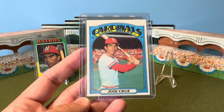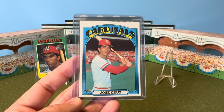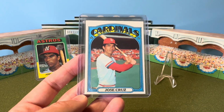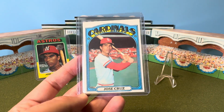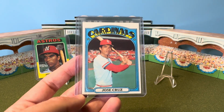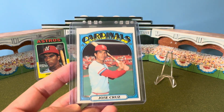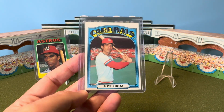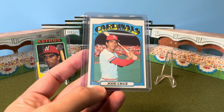It's a pretty clean copy. This is the one I've had for a long time. I don't want to say childhood, but for a long time I had this one with my just Astros related stuff. I used to get all of the Astros greats. I would get their first Astros card and I would get their rookie card. And of course, if they came up with the Astros, that would be the same card. But in cases like this, it's not. But there's Jose Cruz, 1972 Topps.